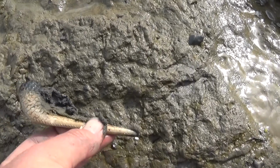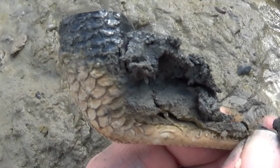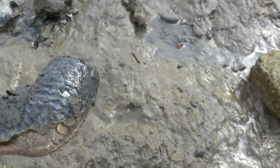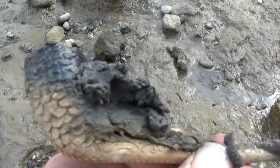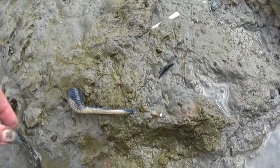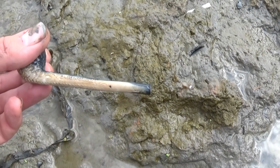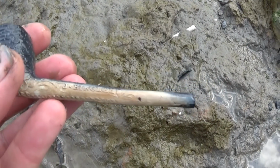Wow, that is extraordinary, and it's got this beautiful scaly pattern on it. Now somebody suggested it might be a fir cone. That could be the case. Right, I need to give it a wash. I've now cleaned it off and it is absolutely stunning.